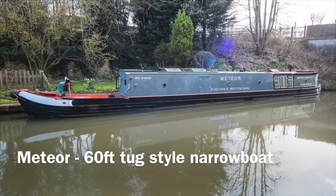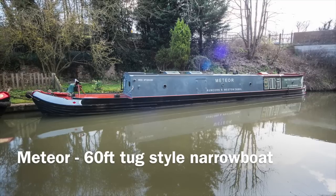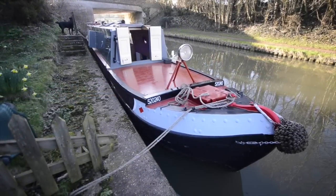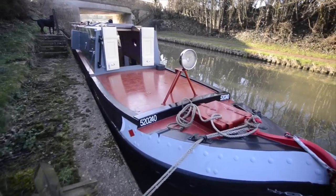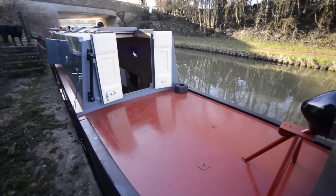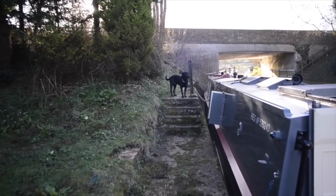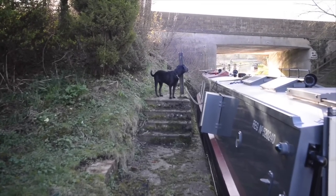This is Meteor, which is a very stylish looking tug built by Tyler Wilson, steel work, fit out by a company called Dursley and Hurst. And it's been partially refitted since by Wharf House Narrowboats at Braunston. And that's Bertie the dog.